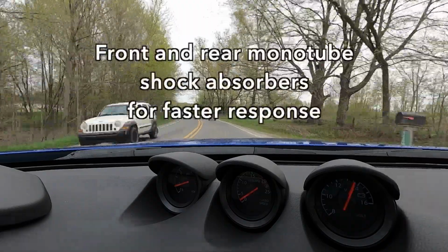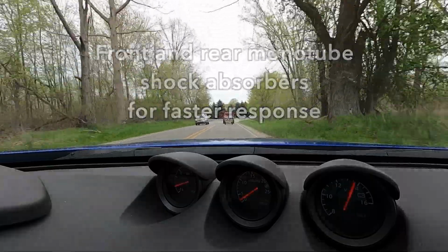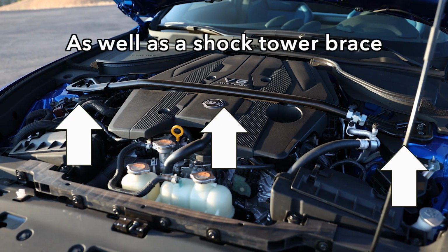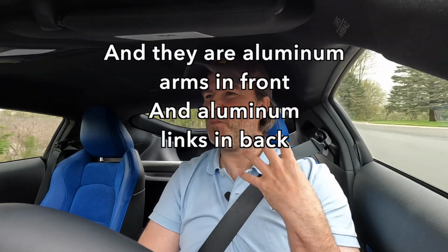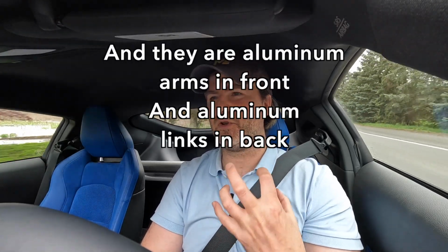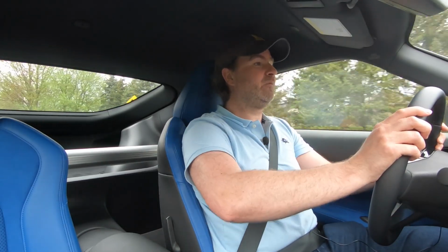suspension. This has new monotube dampers for better shock absorber control, and we've got a double wishbone front suspension and a multi-link rear suspension, which is good, proper sports car suspension geometry to work with, especially the double control arms in front. That really helps control the wheel as it moves up and down, so that makes a big difference in feel. But instead of just telling you that, I'd be much happier to show you that, so let me show you that right now.